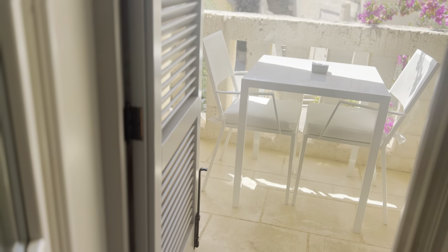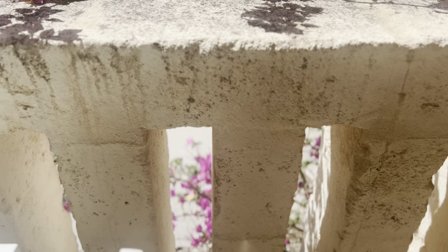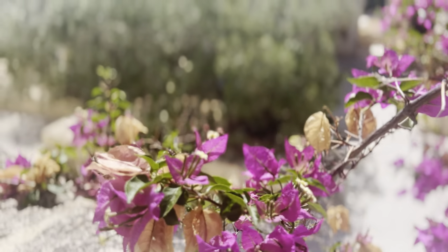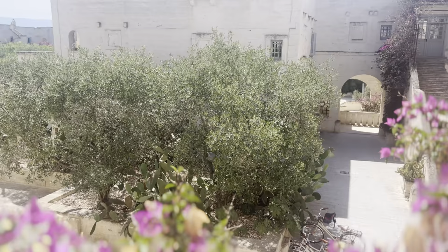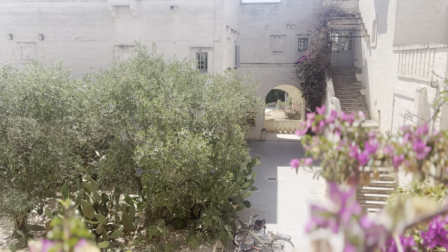And now I'm going to take us, I was hoping to take us outside. That's what I'm doing now. Out onto the balcony, looking down through the bougainvillea and down at olives and cactus and the whole estate that is Borgo in Puglia.